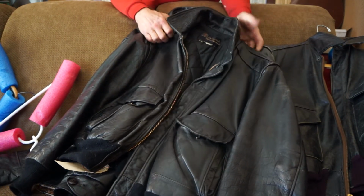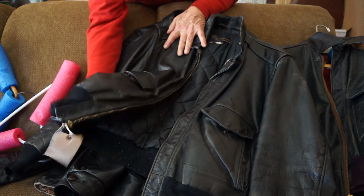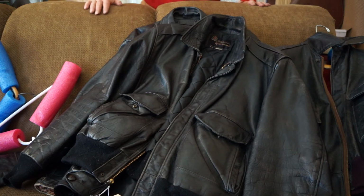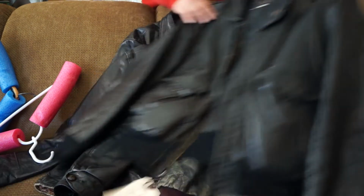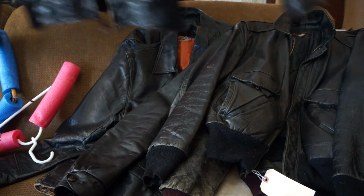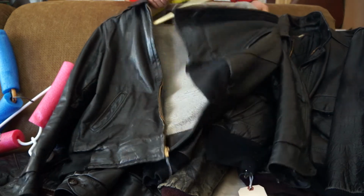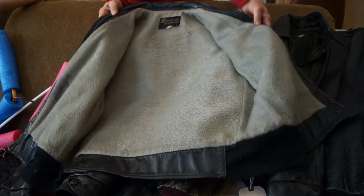So I think the Oakbrook was a replacement for maybe the Fieldmaster. They all ran together. I think the Hercules name was pretty much gone by now, as was Horsehide. So that's the Oakbrook. Got a lot of Oakbrook stuff. This is another Oakbrook, and I guess a different style. This has got the lining, again like a Fieldmaster, but with the Oakbrook label.